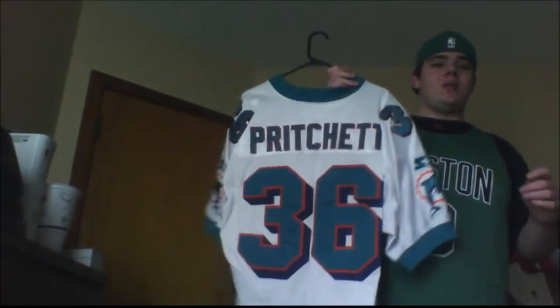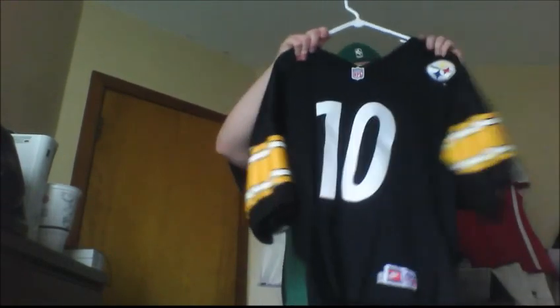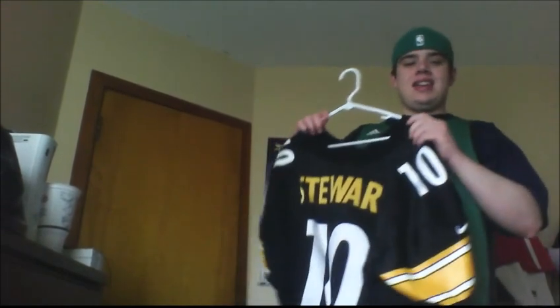To this day, this is one of my prized possessions because this was the first ever jersey that I purchased as a Pro Line, and I did recently upload that video. Kordell Stewart, Nike Pro Line, size 56, Pittsburgh Steelers, Slash. And yes, I have yet to find a decent hanger that fits this thing, but meh.